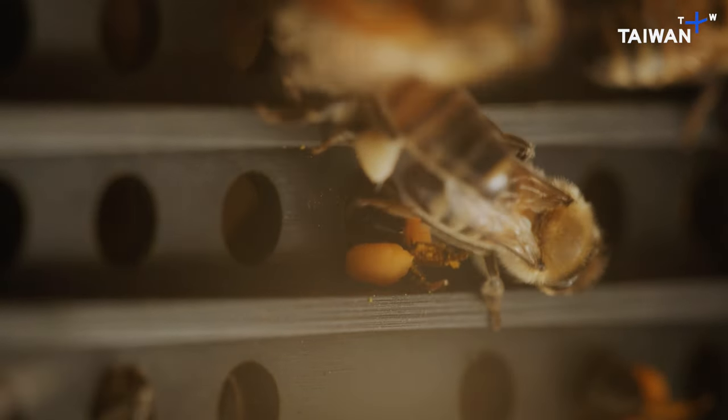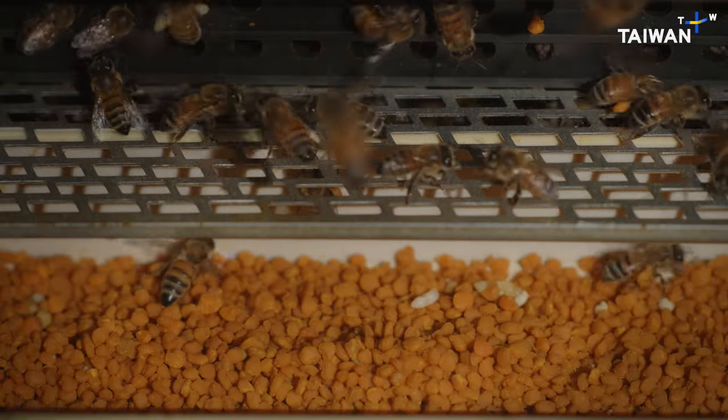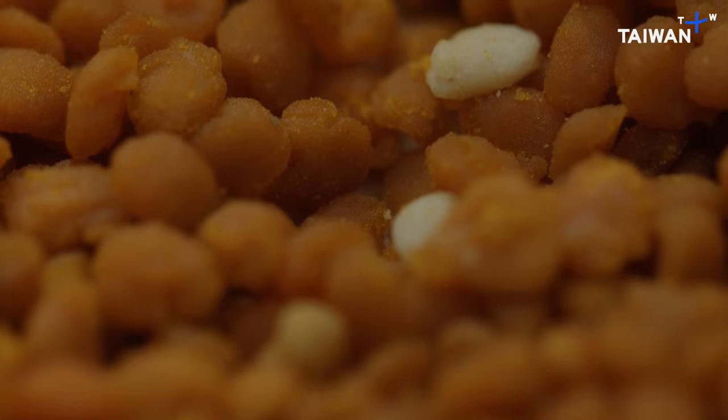Bee farmers use pollen collectors to get bees to drop their yields outside the hive entrance, then collect the pollen in the tray.